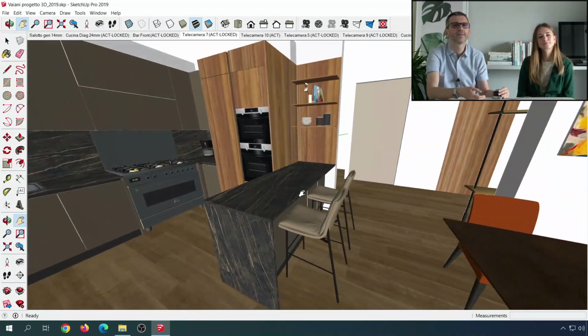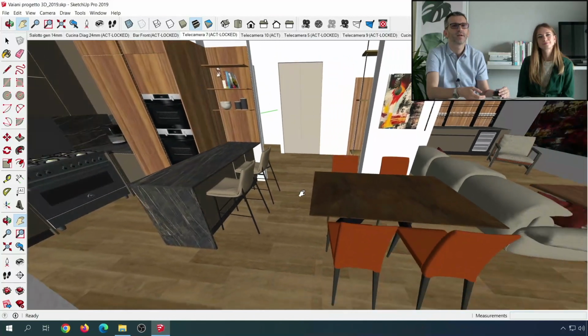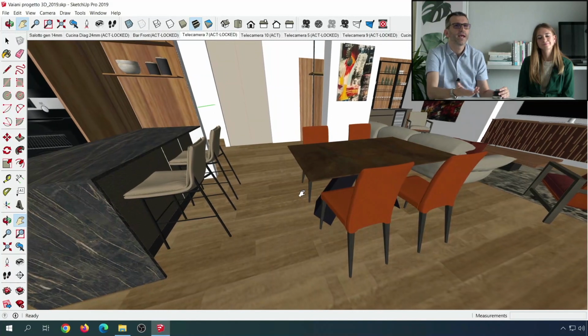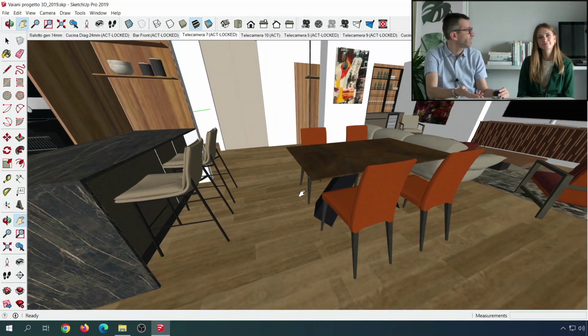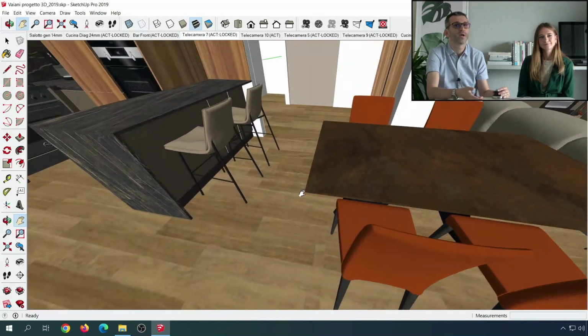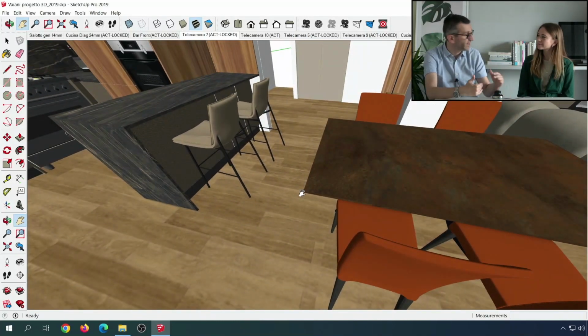Yes. And here we have the extending table, which is right beside it. It can be used for everyday use in the family, or for guests when you decide to open it and extend it.